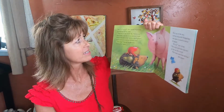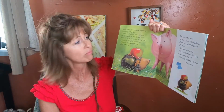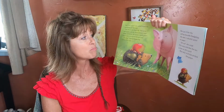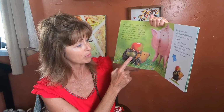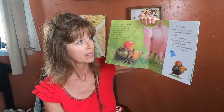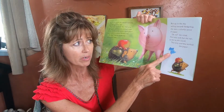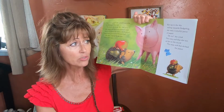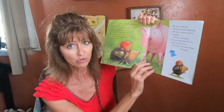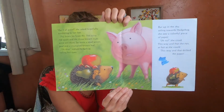Has it all gone? She asked hopefully, scrabbling to her feet. Pig shook his head. No. The juicy red apple and the 3 brown nuts were still there. So were a small green pear and a crumpled brown leaf. Oh dear, sighed Hedgehog, rolling her eyes. But in the sky, sailing towards Hedgehog, she saw a colorful piece of paper. Oh no, she cried. This way and that she ran as fast as she could. This way and that drifted the paper. Oh, my word, what is going to happen now?